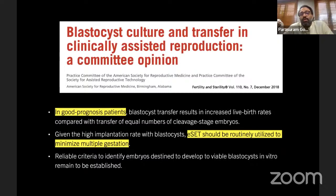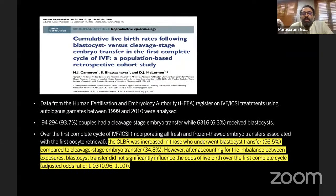okay, when you're talking about a good prognosis patient, now when we have multiple embryos, it is not necessary that the first day 3 embryo that we are going to transfer can be the potential embryo that could develop into a blastocyst. So it is not always that it is going to be a quicker pregnancy. Sometimes we can get the same pregnancy rates even with a day 3 or day 2 embryo. So in this particular study, they said that especially in good prognosis patients where you have a lot of embryos, in that group of patients, probably looking at a single embryo transfer, then a blastocyst can be better.